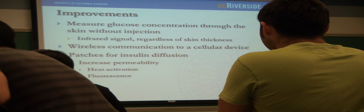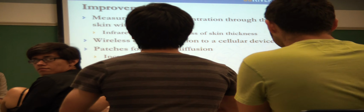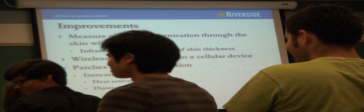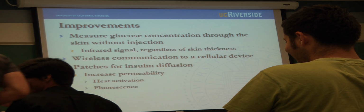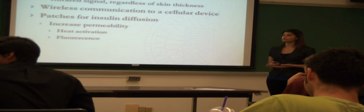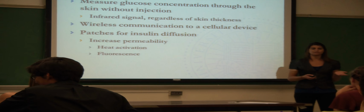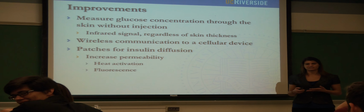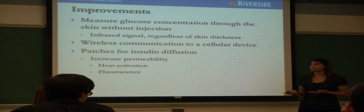So improvements that we could do to make the insulin pump better would be a better way to measure glucose without having to stick yourself, with a non-invasive way. MIT has done something similar. They've made an infrared signal to measure the blood glucose levels, but it's not accurate because it can only measure so far into the skin, so we would need to find something to measure deeper.